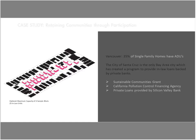So after much research, looking at how many cities have had success with ADUs, we were able to find that Vancouver has an incredible rate. 35% of single-family homes in Vancouver have ADUs. We would like to get to that level, but how do we get there and find a more equitable and more transparent method? The city of Santa Cruz is the only Bay Area city we have found that has a program that provides loans through the city. They run the program, but the loans are backed by private banks.